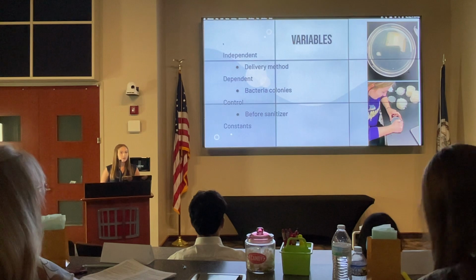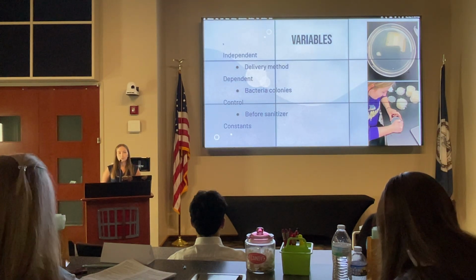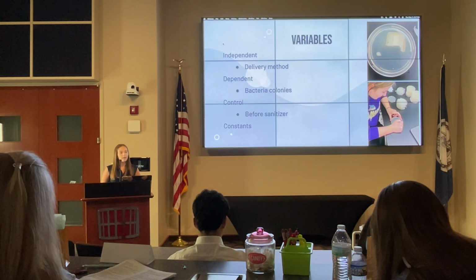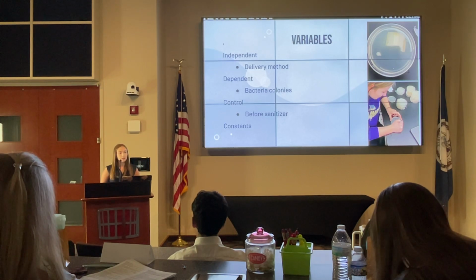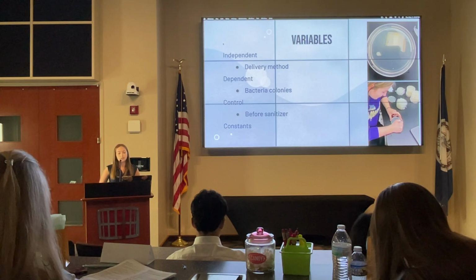My independent variable for this study was the different delivery methods used to apply hand sanitizing product. My dependent variable was the amount of bacteria colonies counted after the application of hand sanitizer. My control was the amount of bacteria colonies counted before the application of hand sanitizer, and my constants include incubation temperature, participants, a clean working space, the length of treatment, and the brand of hand sanitizer.